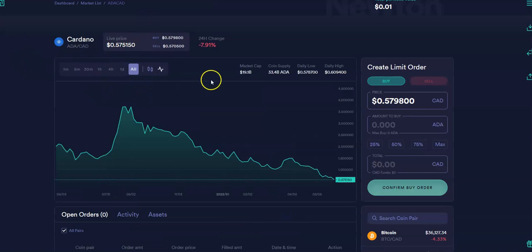You would have to sell it back into a currency or a cryptocurrency that you wanted to. So in other words, if you had a bunch of it and you wanted to sell so much of it back into Bitcoin, then you would put it into Bitcoin and confirm the sell order, or convert it back into Canadian fiat currency.